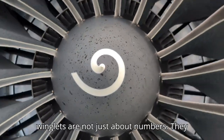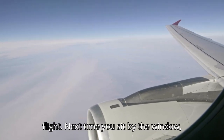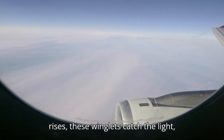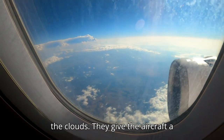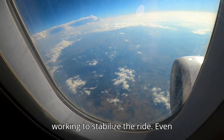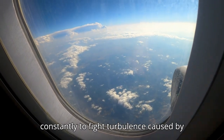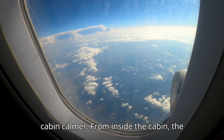But winglets are not just about numbers. They change the way passengers experience flight. Next time you sit by the window, notice the tips of the wings curving gracefully upward. As the sun sets or rises, these winglets catch the light, glowing softly against the backdrop of the clouds. They give the aircraft a futuristic and sleek look while silently working to stabilize the ride. Even though most passengers may not notice, these elegant structures are working constantly to fight turbulence caused by wingtip vortices, helping to keep the cabin calmer.